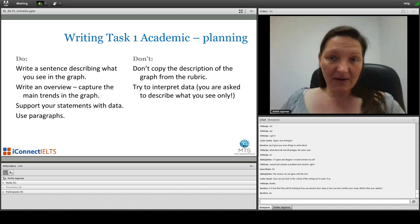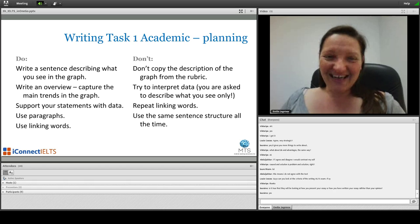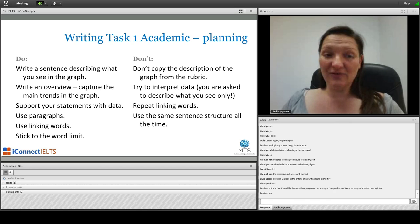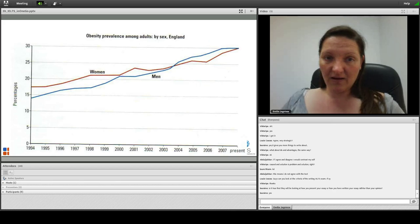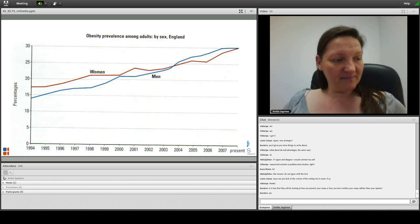Yes. Use paragraphs, organize. Use linking words, don't repeat them. And don't repeat the same sentence structure. Stick to the word limit, and don't get lost in detail. Okay? So it's very important for you to keep these in mind. These are, I think, what I would call task one basics. Okay? If you want to make sure you have a higher score, a decent score. So here is our graph. Have a quick look and we'll analyze it together.